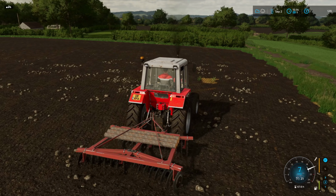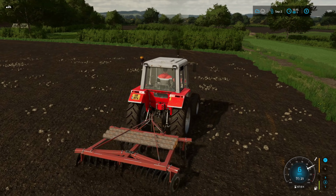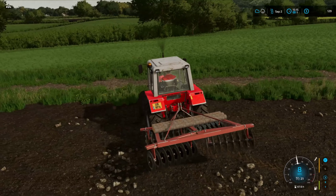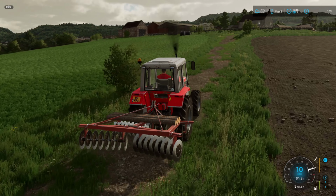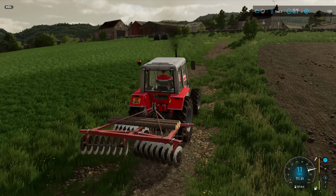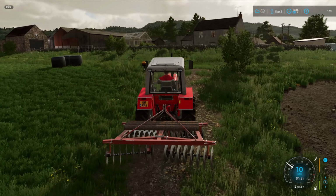Just going over the last few pieces. We'll have our first field done. And we'll move on to the next. 6 o'clock is about when the rain is coming, so I think we're going to actually hold off. Probably just do a little bit of tinkering around the farm for now.